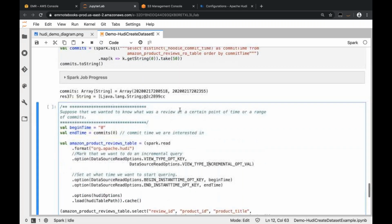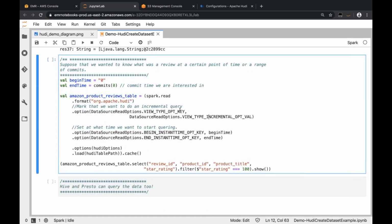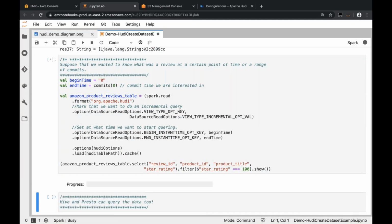And once we get the results of the commits, we can issue a sample query against our Hudi dataset that will use the begin time as 0 and the end time as the commit time that we are interested in to retrieve all the reviews that happened during that time.